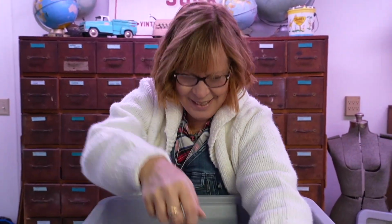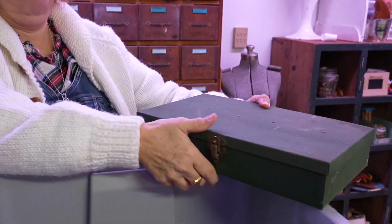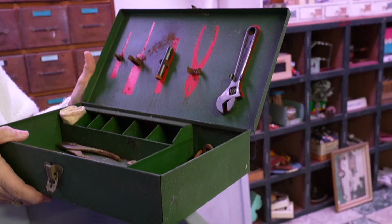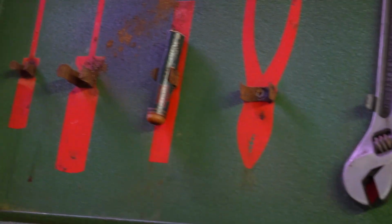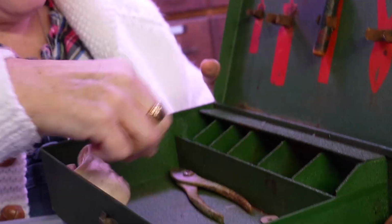I don't even know if you can see my face in that one, but all right, this. No idea. Toolbox. I mean, it's green. It's kind of cool. It's metal. Yeah, toolbox. Oh, is that like a battery still hanging out there? What is that? Huh. Oh, you could tell whoever they were, firstborn. Yeah. And then, I like it.